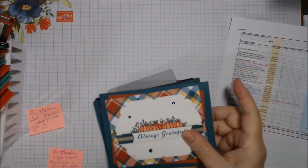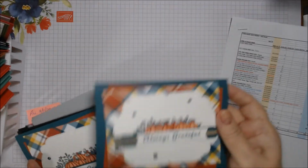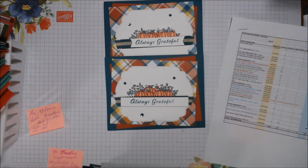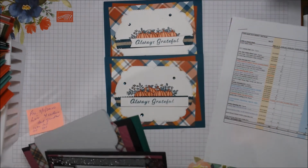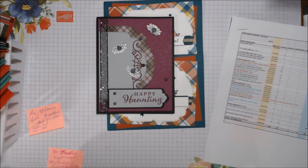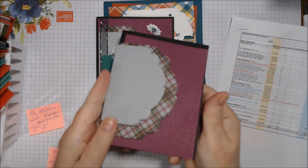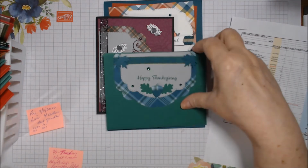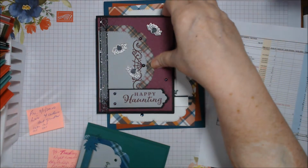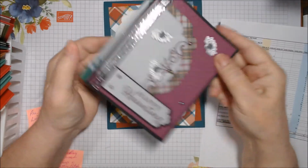Okay, so these are from Friday Live, September 11th. We used the Celebration Tidings and the Plaid Tidings to make some cards. A fall card, as well as a Halloween card, as well as a Thanksgiving card. So 4 cards, and I started another one, but I didn't finish it, so I can't count that for Halloween. I'm going to leave that out, actually, so I do finish it. So yeah, that's a very versatile set.